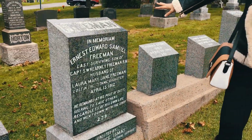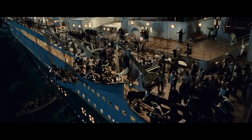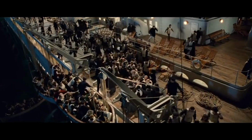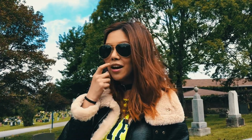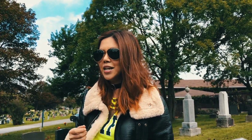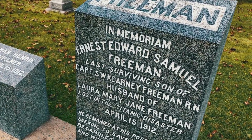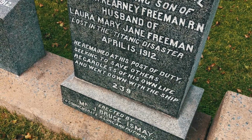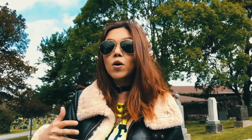Okay, so this guy, Ernest Edward Samuel, he was one of the owners of the Titanic. And if you've ever watched the movie or documentaries, you know that when they were evacuating all the passengers, they prioritized women and children. So what this guy did is he dressed up like a woman, he got into the boats, and there's a boatman that was saying, what are you doing? You're not a woman, you're not a child. And he's like, look, I have a lot of money, I can take care of your family, just get me on this boat.